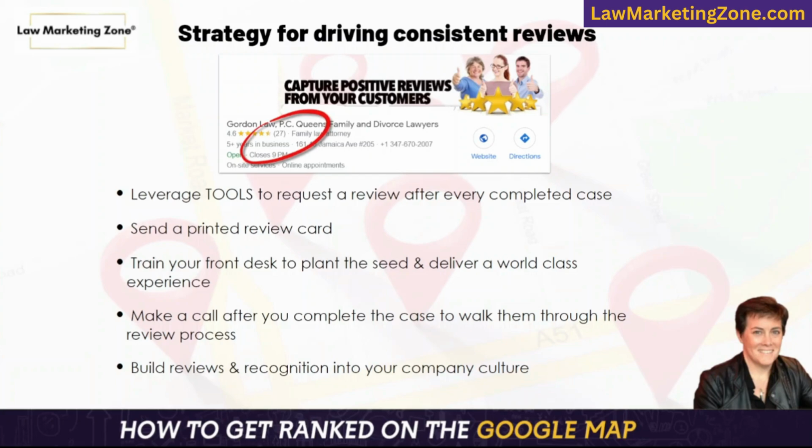Medium is second, but the least successful is asking one time for a review. So ask for a review three times. Now you want to make sure that if you set up automation, each time you ask, you double check that they haven't already given you a review before you ask them again.